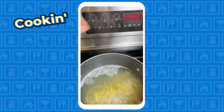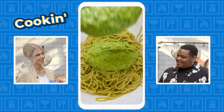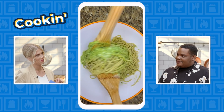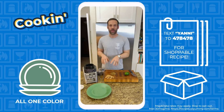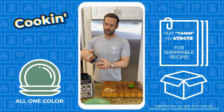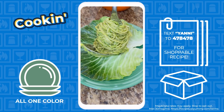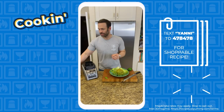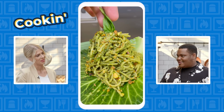Okay, pasta's ready. Splash of the pasta water, you add the sauce. Yum. So creamy and good. Wish you guys could smell it. I'm gonna work on the garnish for the plate. Pistachios, chop them up. Okay guys, time check. 1 minute and 54 seconds left. We got the pistachio crumble already. Yum. Finish it off.